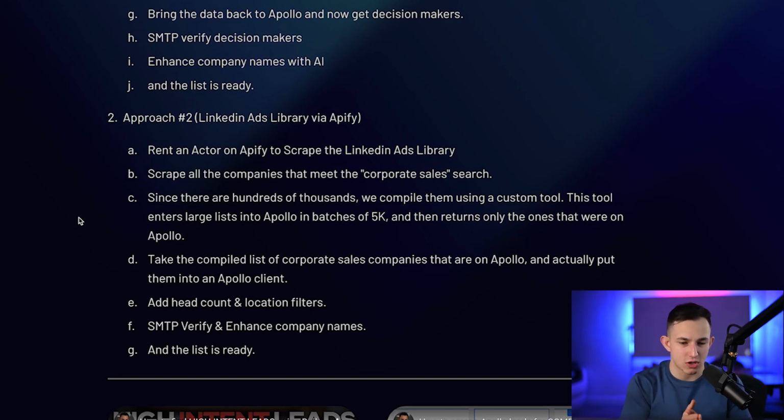Now, what we'll do is we'll scrape all of the companies that meet the corporate sales search. Now, since there's going to be hundreds of thousands of leads, we have another custom tool which is able to compile which one of those are on Apollo. And literally all this tool does is it goes on Apollo, it enters a list of say 5,000 websites, and then it just returns the ones that actually came up on Apollo, right? Because for those of you who know, you can't just put in 100,000 websites into Apollo directly. It's just not going to let you do that. You can put in max 5 to 7K.